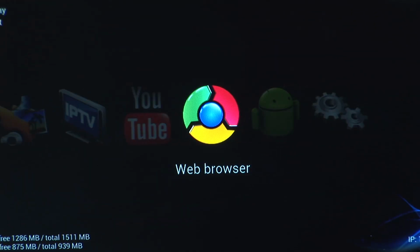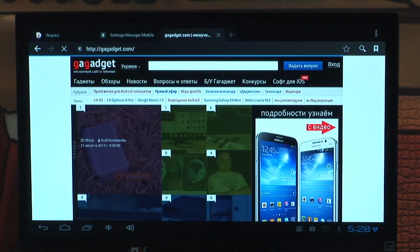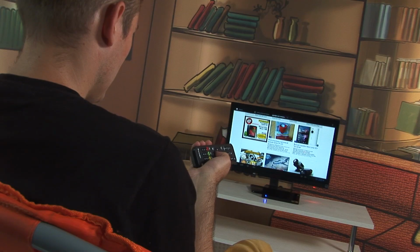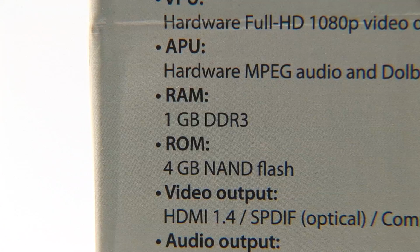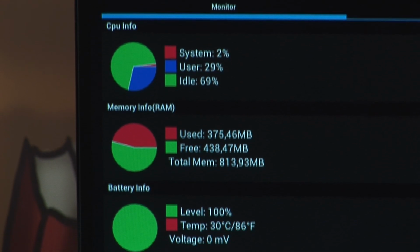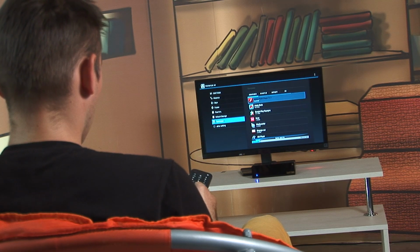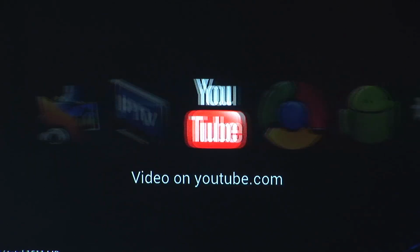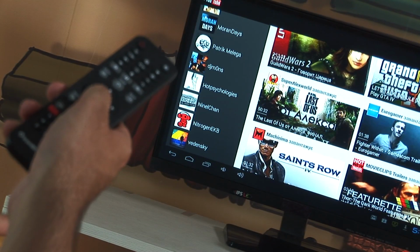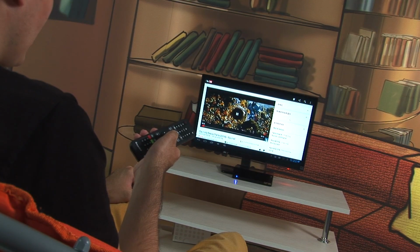Next come YouTube and Internet, which opens by default in the standard Android browser. By the way, the stuffing is very good for a gadget where Android is available almost on bonus terms. Here we have 1 GB of random access memory, of which nearly a half is actually free, plus a good graphic solution, Mali 400. The single-core processor runs at 1.2 GHz. And watching YouTube videos on your TV, especially those shot with new quality cameras, is a real pleasure.